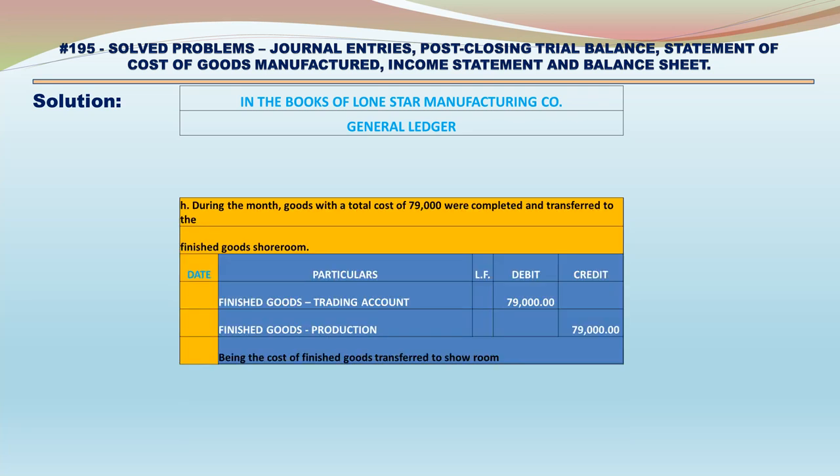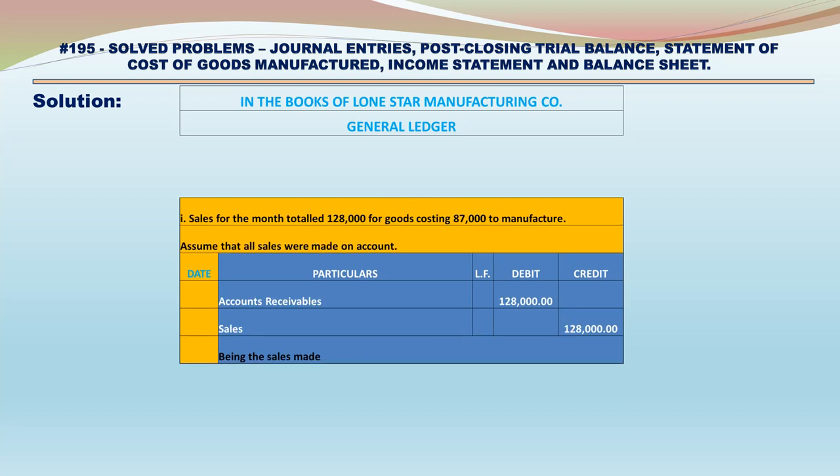H. During the month, goods with a total cost of 79,000 were completed and transferred to the finished goods storeroom. Finished goods debit 79,000, work in process credit 79,000, being the cost of finished goods transferred to the storeroom. I. Sales for the month totaled 128,000 for goods costing 87,000 to manufacture. Assume that all the sales were made on account. Accounts receivable debit 128,000, sales credit 128,000, being the sales made on account.